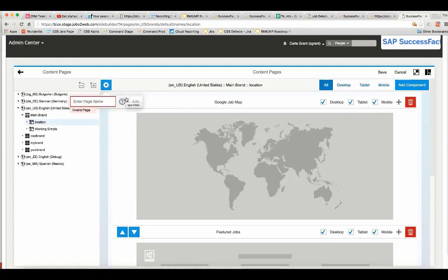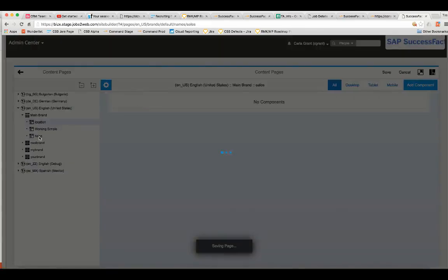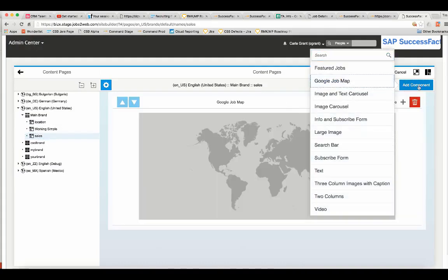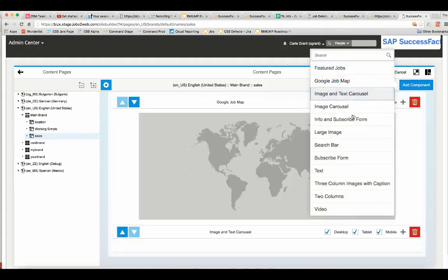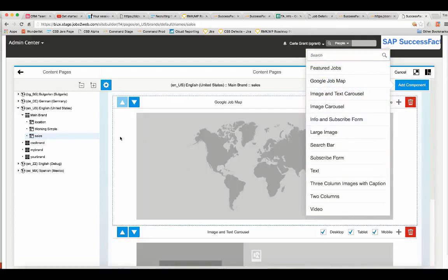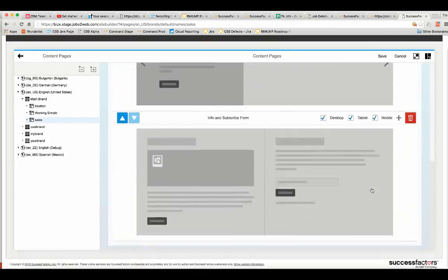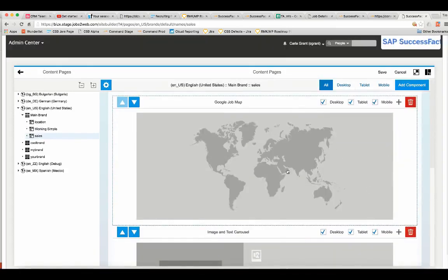So if we want to add a new content page, we can name it Sales, and now that new page is active in the site for English under the main brand. And then once it's completely saved, then we would be able to edit that. So you see the page is active. We want to add a component. We can start building out the page very quickly. We just start clicking on components, and they're active on the site. If we wanted to, we click save, and then we could actually preview the site live. So it can be that quick to build out a new page on the site.